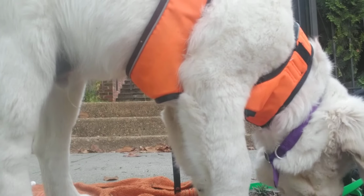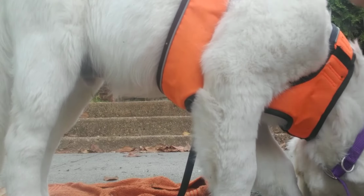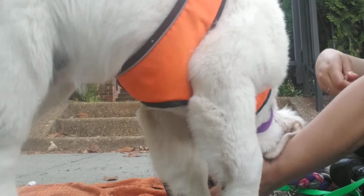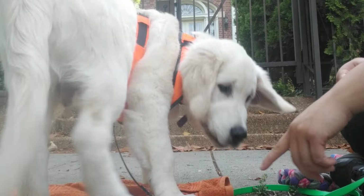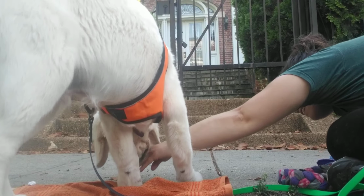So if a truck goes by and he's a little bit shocked by it, obviously create some distance, so you move further away from the thing that is potentially making him nervous, create more distance between you and that thing, and then play a little bit of engagement games where you say go get it, find it on the ground, go get it.